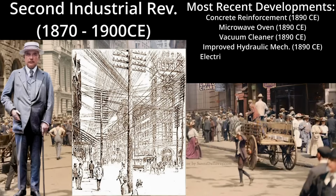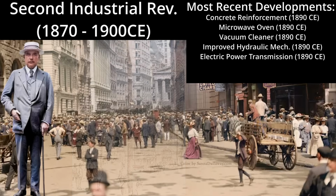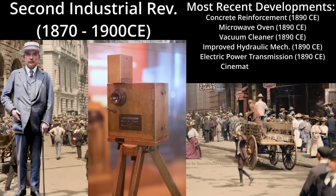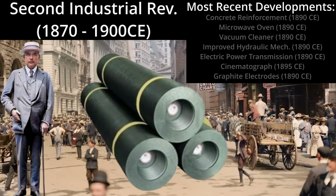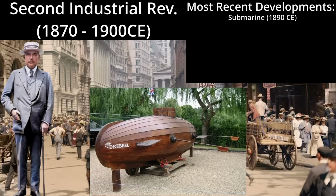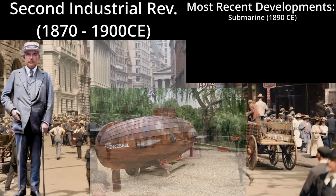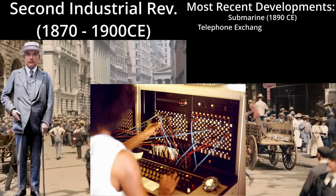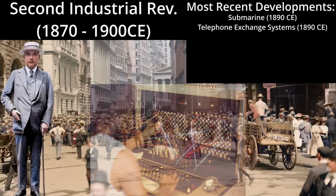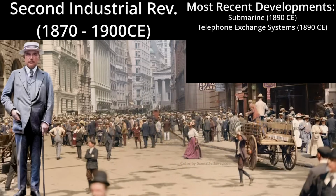The electric grid starts to be set up, with electric power transmission becoming very common across the USA and Europe. The Lumiere brothers invent the cinematograph, which is basically a projector. Graphite electrodes start being used industrially, while early submarines are being tested. And to finish off the second industrial revolution with the common sight of electricity, telephone exchange systems start popping up, allowing house-to-house calls. And look at that, we already reached the year 1900.